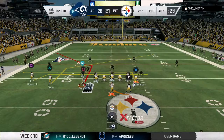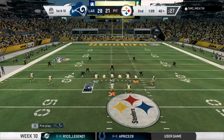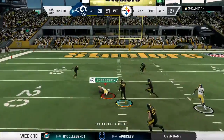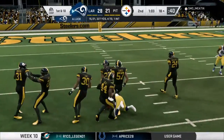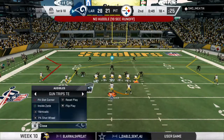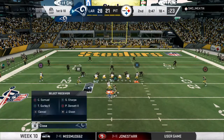Play action. It's locked. And he'll lay out and pull it in. What a diving catch there. 2 chunk plays in a row. The last one was over 20 yards, and so is this one.